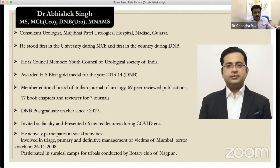Participated in surgical camps for tribals conducted by Rotary Club of Nagpur. Definitely a man with ambition, knowledge and hard work will never fail. He is one such person. Even though he is my junior, I have seen him over the last 2 years vibrant and doing a lot of academic work. So with that introduction of an excellent knowledgeable person, I will hand over to Dr. Abhishek for today's talk, ultrasound basics and its applications. Thank you, Abhishek. Over to you.